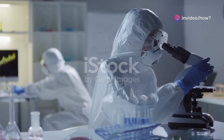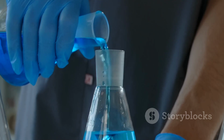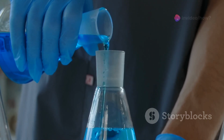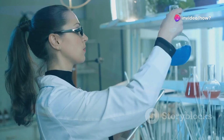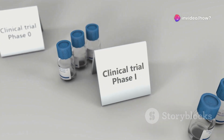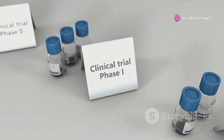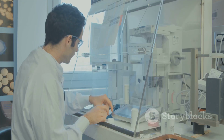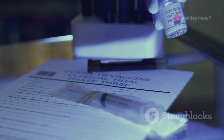Clinical trials are the cornerstone of pharmaceutical development, representing a critical step in ensuring that new drugs are safe and effective for human use. These trials involve testing the drug in humans, carefully monitoring its effects, and collecting data on its safety and efficacy. Clinical trials are typically divided into 4 phases. Phase 1 trials are the first step in testing a new drug in humans. These trials are usually small, involving a limited number of healthy volunteers. The primary goal is to assess the drug's safety profile, determine a safe dosage range, and identify any side effects.